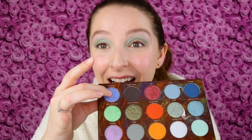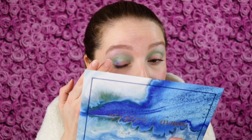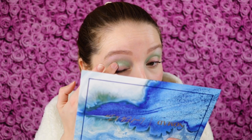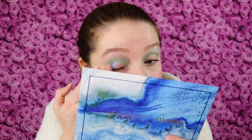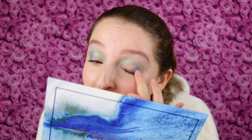Like this one here. I was calling the other purple ultraviolet. This one is super ultraviolet. So let's apply some of this onto the lid. And oh my gosh, is that pigmented and bright and just so pretty. These are the colors that make my eyes so happy to look at.